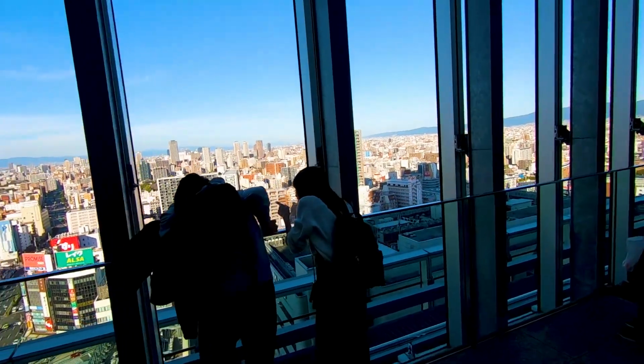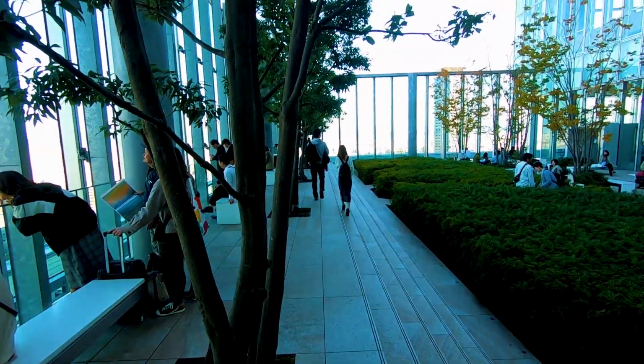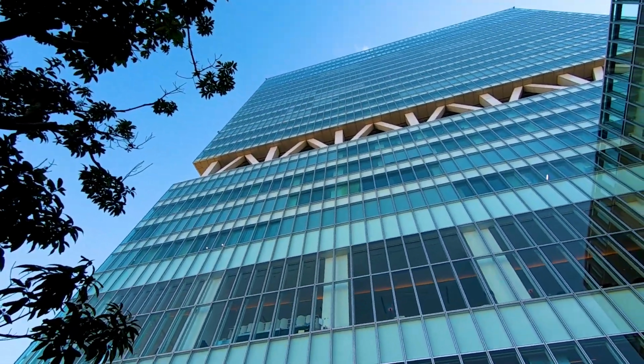Looking out over Osaka, you get a sense of the size of the city. The urban sprawl seems to go on forever. But I didn't find the city overpowering or daunting. Once you're there, everything is manageable. The people are friendly and polite, and it's a dynamic, exciting place to be.